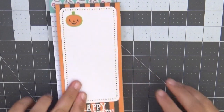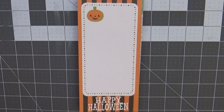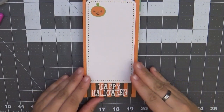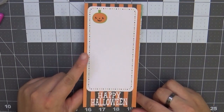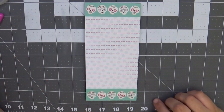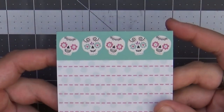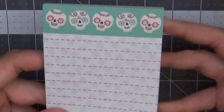Okay, moving on. I also got 2 list pads. This is the first one. It's basically just your typical Halloween type deal. Cute little jack-o'-lantern at the top, and then the bottom part says Happy Halloween. So I'm going to be punching it and then putting it into my A5, just so that I can take notes in there. Kind of keep things festive. And then this is the other one that I got, and I'm just going to zoom in for you so that you can see. This is the same design on the bottom, but they're just the sugar skulls from Dia de los Muertos, which is a Mexican holiday.